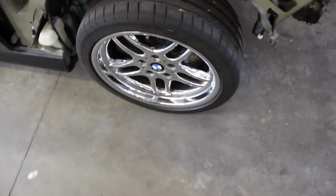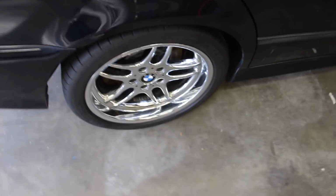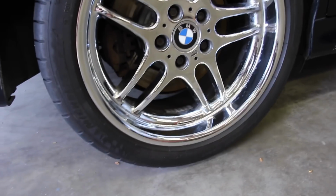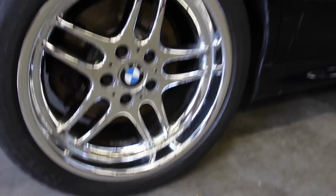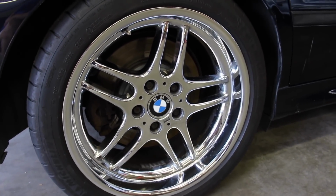They have been chromed, which you either hate or love. It's actually a really good job, and these things appear to be in excellent condition. I don't see, okay, maybe there's like a little scrape right there from mounting. These are nice wheels though. If you like chrome 37s, these are a great set.